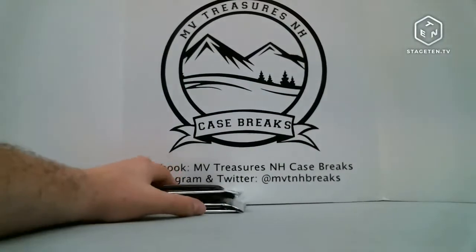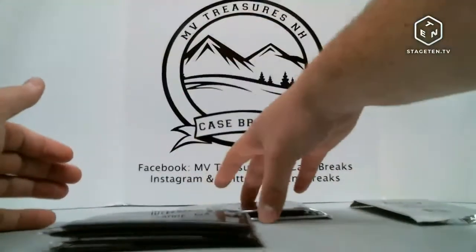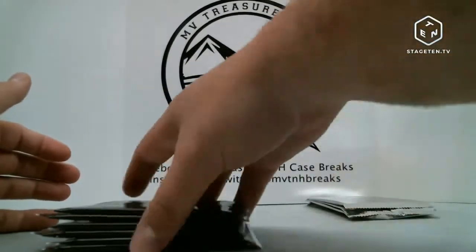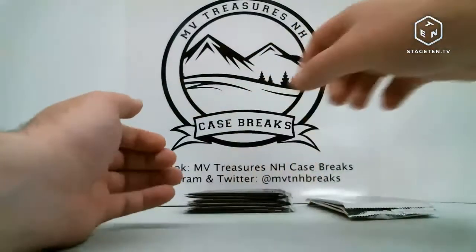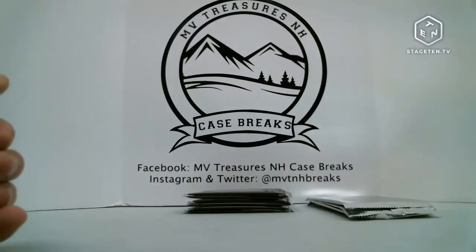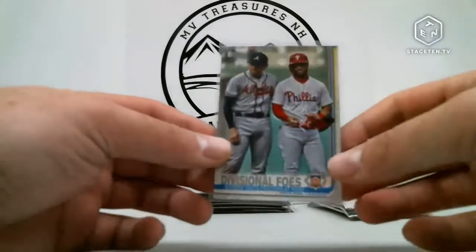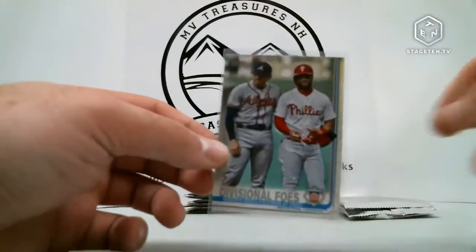That's it for the three boxes. Now we'll get to the box toppers here. What we'll do is we'll open the black ones first, and then we'll do the oversized ones after that. We only got one random. We only got one to random? Yep. Okay. Everything else is even? We've got six parallel toys. We got four reunited. And we got two divisional foes plus that one. Easy enough. So we'll do the random before we get to the box toppers because we only got one card. This is a divisional foes insert between the Braves and the Phillies. I just want to write this down so we know.